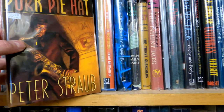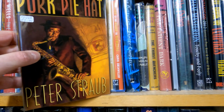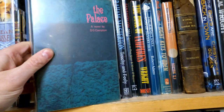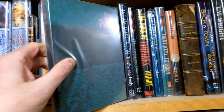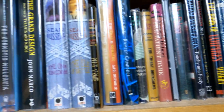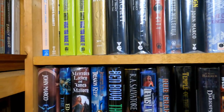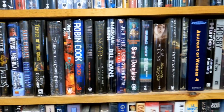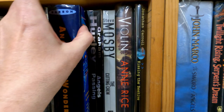So there's all kinds of things. And there's some very uncommon things. It's mostly SF, but there's the odd associational title like that Peter Straub. A very rare D.G. Compton there, which you never see. I've got one of those. Had one for years. And yeah, very beautiful stuff, lots and lots of it.